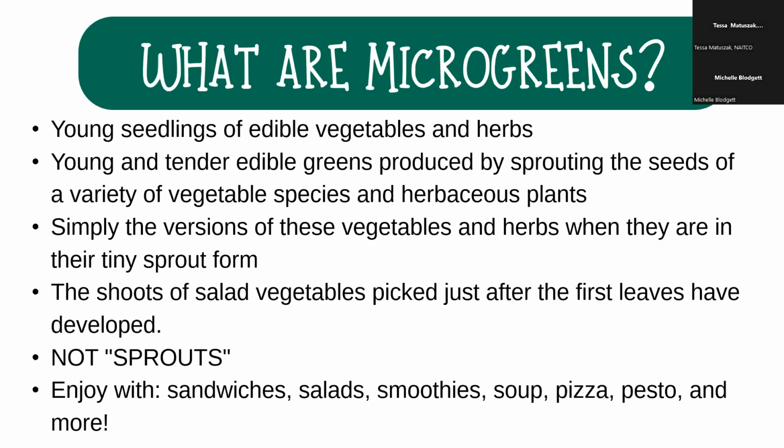So this is microgreens in the classroom. I personally would not recommend doing sprouts in the classroom. They're grown in a damp, wet environment that, if you don't do it right, is prone to bacterial growth and some issues there. And so microgreens, though, are no riskier to grow than any other vegetable crop that you would grow.